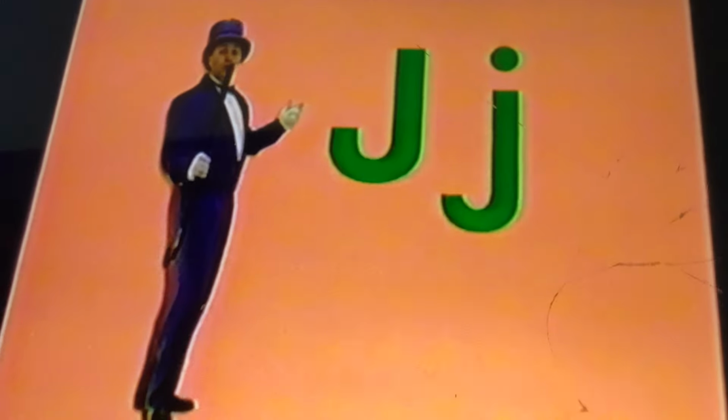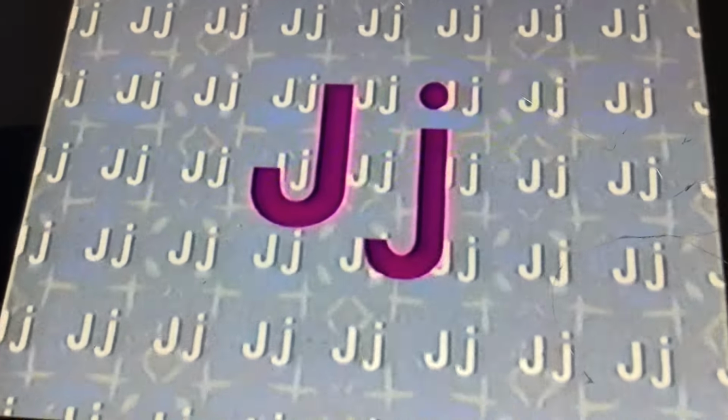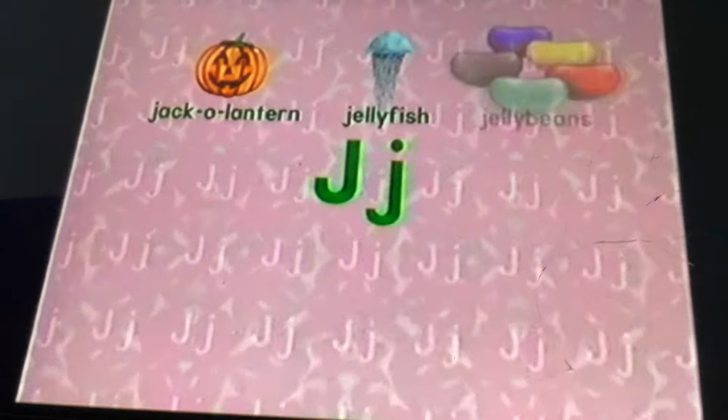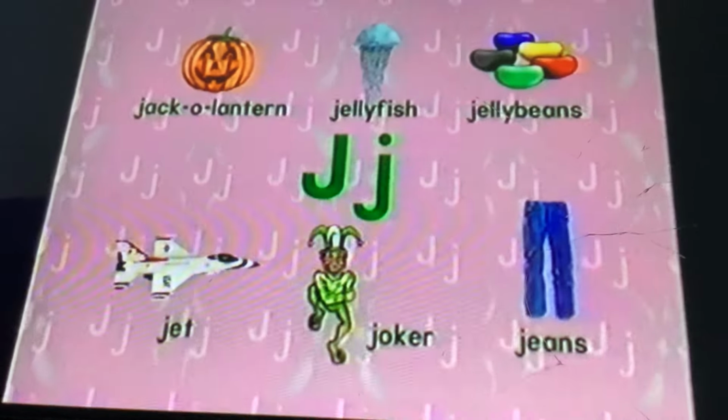Jolly good. Do you see the capital J and the lowercase j? Have fun with words that start with J. Sing out loud with me today. Jack-o-lantern, jellyfish, and jellybeans. A jet, a joker, and a pair of jeans.